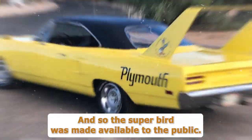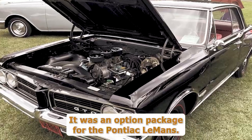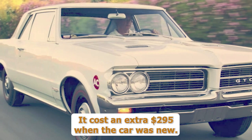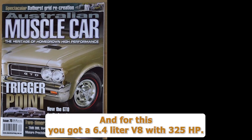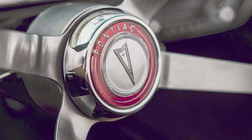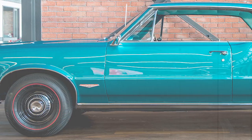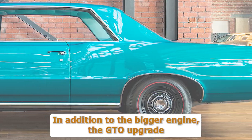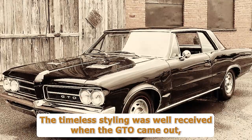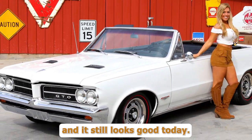When the iconic GTO name was first introduced, it was an option package for the Pontiac LeMans. It cost an extra $295 when the car was new, and for this you got a 6.4-liter V8 with 325 HP. It wasn't until 1966 that the GTO became its own model. In addition to the bigger engine, the GTO upgrade also brought firmer suspension and sharper steering. The timeless styling was well received when the GTO came out, and it still looks good today.